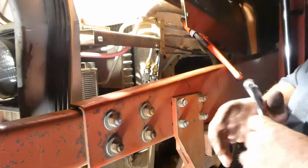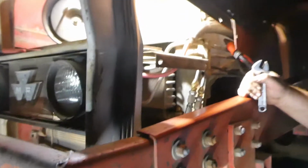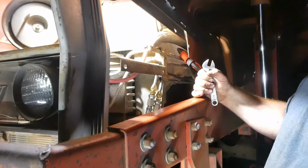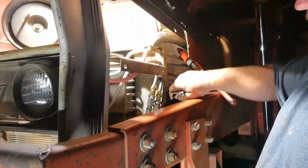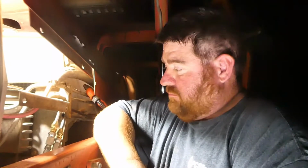I think that's good. Here's what it looks like. It's not touching the frame down there. All right. Let's get some fluid in it and see. If those two connections don't leak, I think we'll have our fix. I don't think they will, but man, there's just no telling.